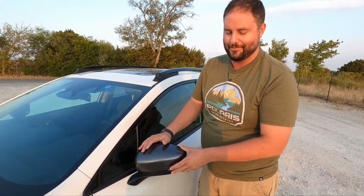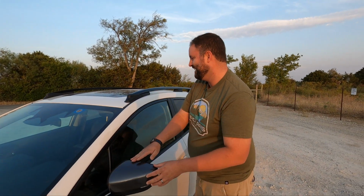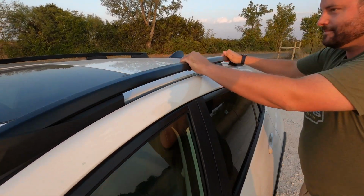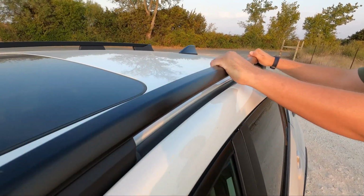That'll be there on any color Subaru. Craig's laughing at me because I made a second cut on that. And most importantly, Craig, you see this? That's serious. Look how much throw you have with this thing.